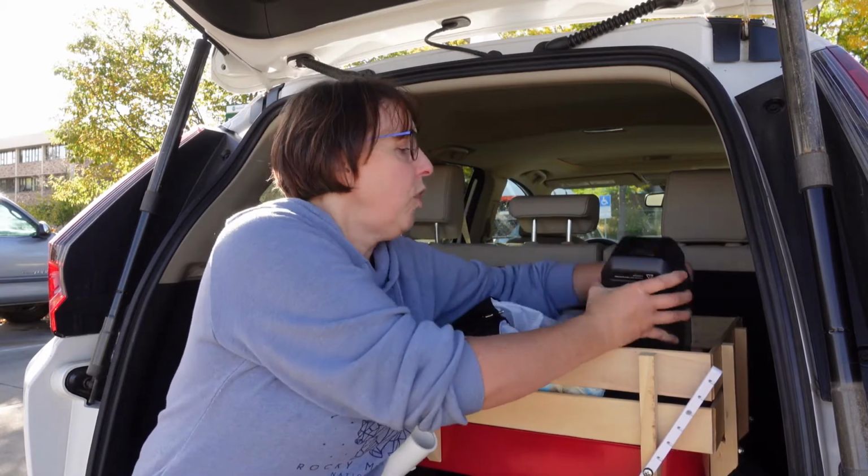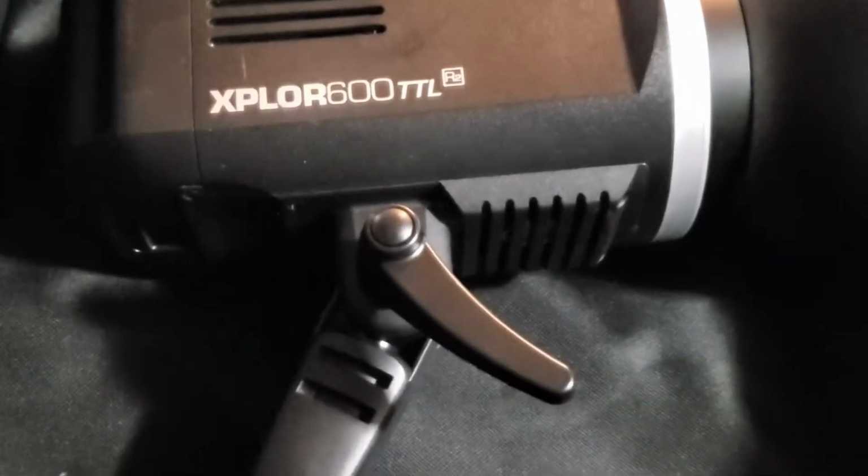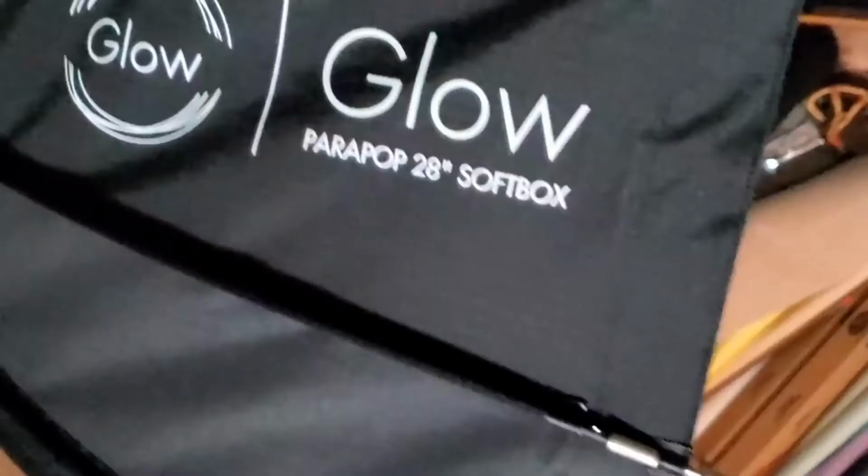So I brought my Flashpoint Explorer 600. Now I could have used my small speed light flash, but I used that at a session yesterday and it just wasn't strong enough. So I used this with that dome box and it looked beautiful. This way I could stop down the exposure, get the color in the trees behind them, but still have them well lit. Now the sun was behind us and it was starting to come out a little bit more. I may not have used this, and we could have gone without the flash, but this way I had a lot of control over it.